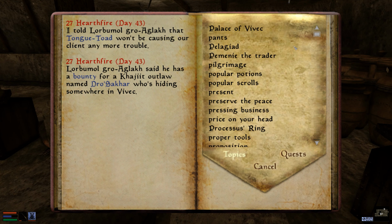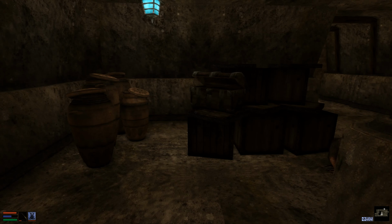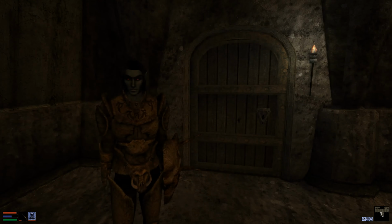Proplon Index. And I wrote nothing. Maybe there's more storage. That's the only thing I can think of.